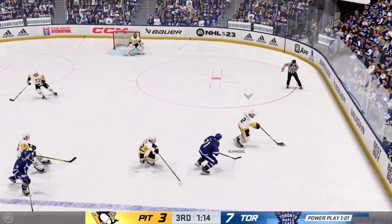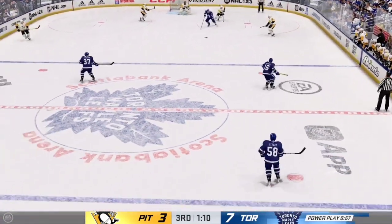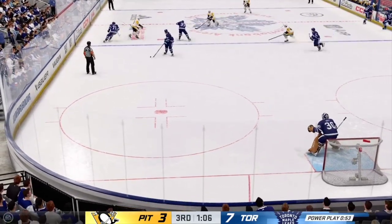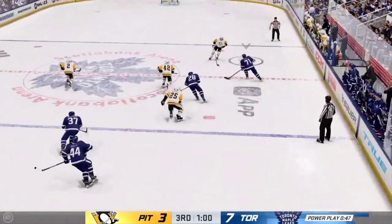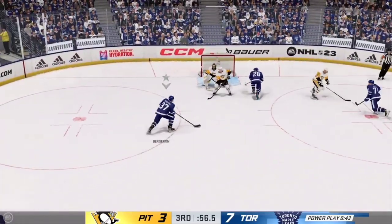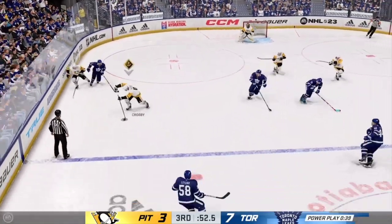Toronto's ready to go on the attack. The Penguins gain possession of the defensive zone. And now he moves it quickly to Poehling. Through the middle of the ice, they enter the attacking zone. Pittsburgh's regained possession of the puck. The Leafs take it along the wall. And he regains control of the puck. Tries to the crease, off the outside of the iron.